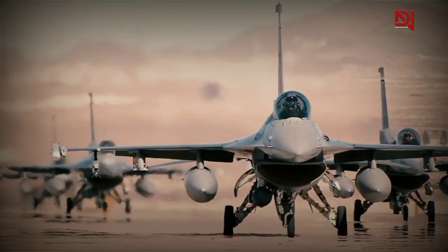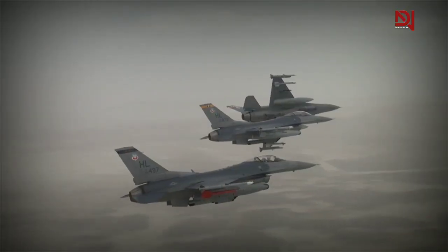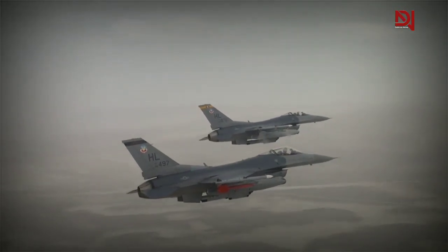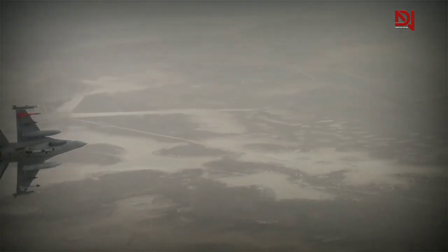America's F-16 Falcon fighters. Nothing can take out the F-16 Fighting Falcon. It possesses a remarkable quality as it stands out among the world's top jet fighters for being cost-effective, swift, and incredibly agile.